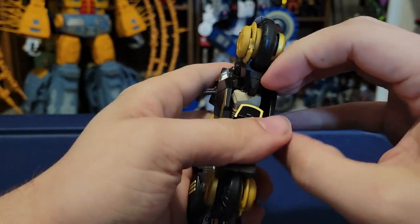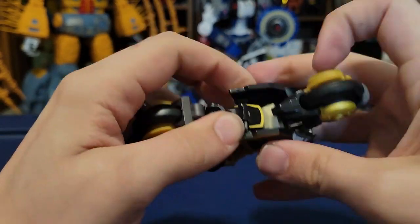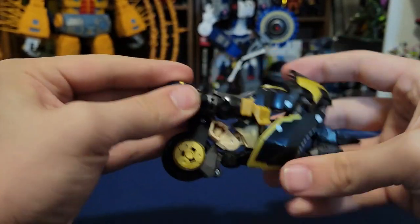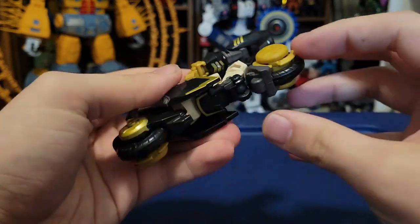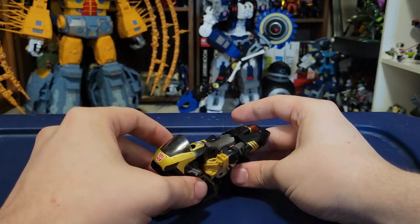Although I will say there is a little bit of struggle occasionally when you're trying to connect everything here at the bottom. The tabs on the feet going into the wings don't always line up if you don't have everything else lined up properly, and the foot on the front fits in really nice and snug, but can be a little bit of a pain to line up. But once you get everything all set and squared away, it comes together really nicely.